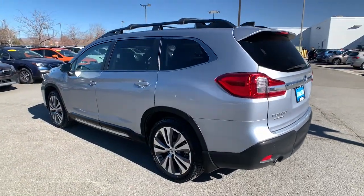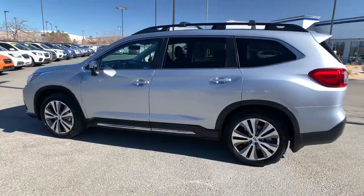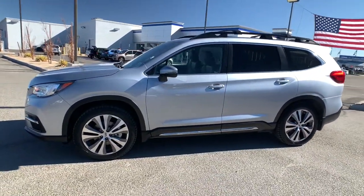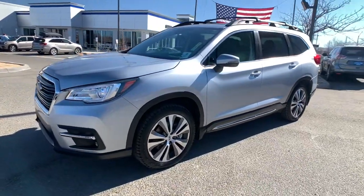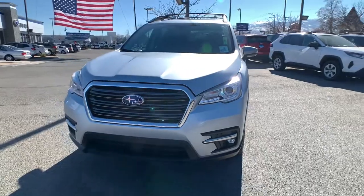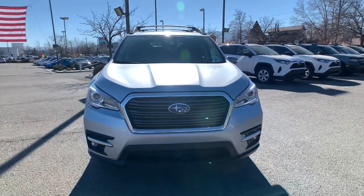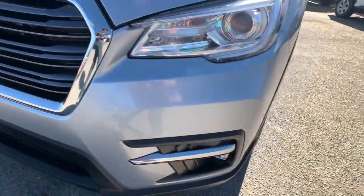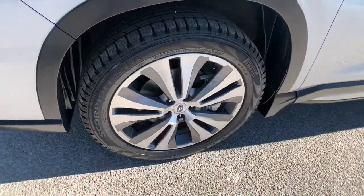cabin loaded with amenities. These are just some of the great options this vehicle comes with: panoramic roof, heated driver's seat, third-row seat, all-wheel drive, keyless entry, four-cylinder engine, fog lamps, iPod, MP3 input, keyless start, lane keeping assist. Feel excited about the journey in this feature-rich Ascent.